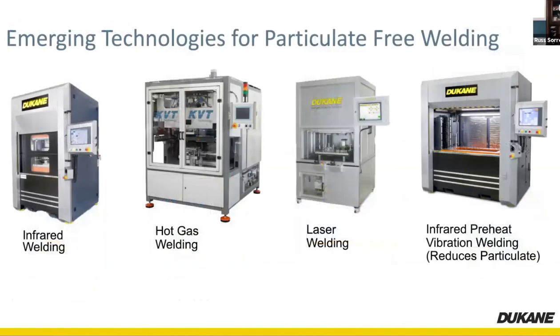All righty. What I want to focus on today, it seems like the big buzzword in the industry is particulate free welding. And there's a few technologies that really stand out when we're talking about that subject. And they are infrared welding, hot gas welding, laser welding, and infrared preheat vibration welding.